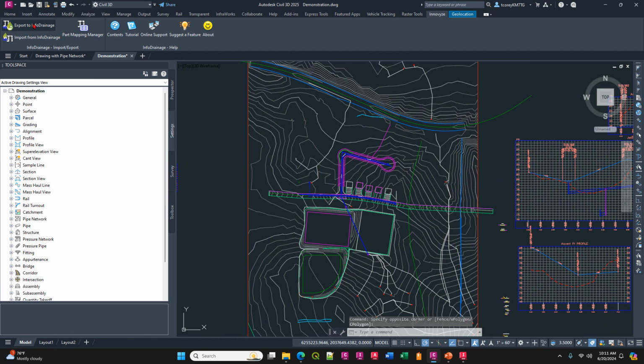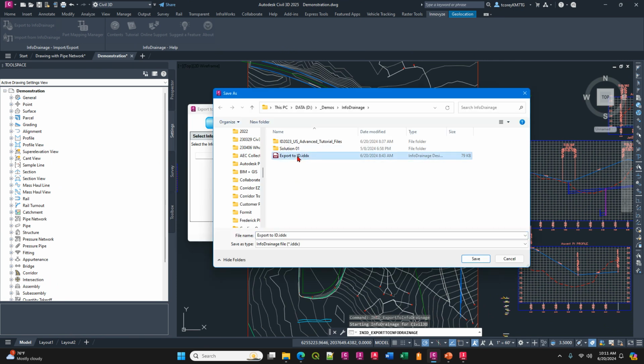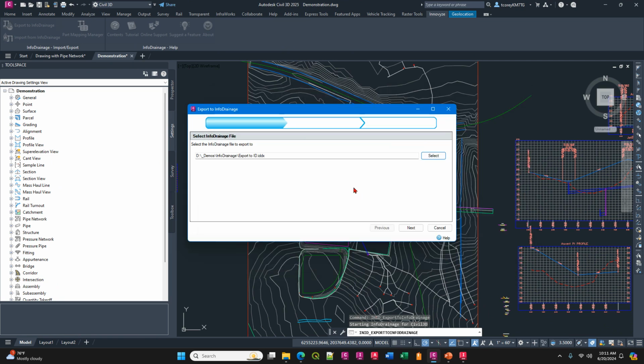So if you wanted to export this design, this layout, to InfoDrainage, you just go here, tell it which file you're creating. I'll call it export to InfoDrainage or ID, replace it, sure. Okay, what do I want to send? I want to send my storm network and the existing surface with the FG in it. That's the surface name in the drawing. It's called existing plus FG. Could be called whatever, right?